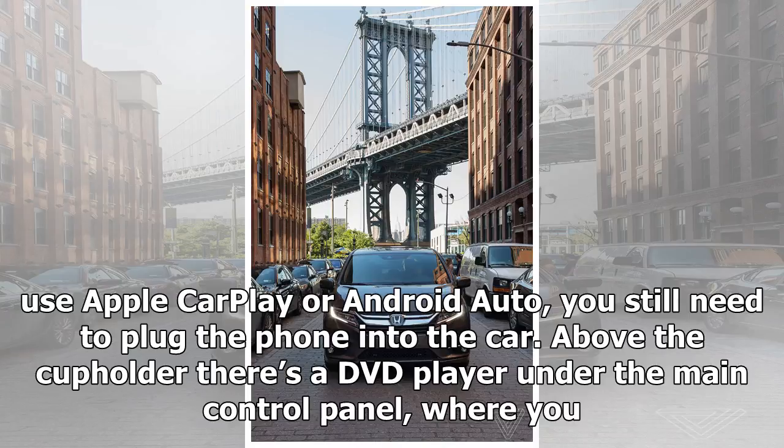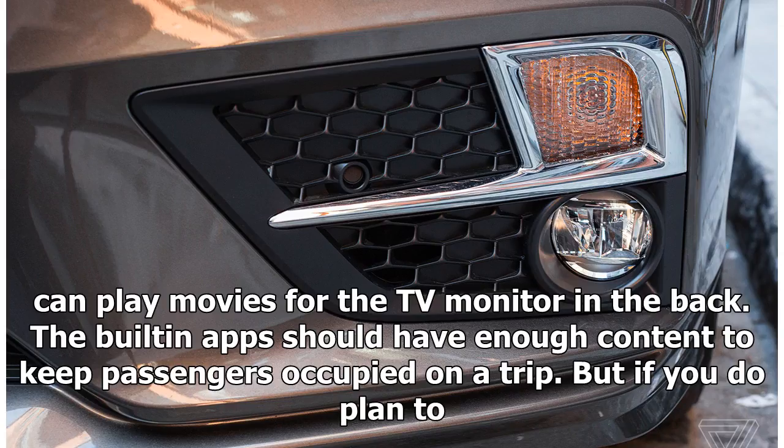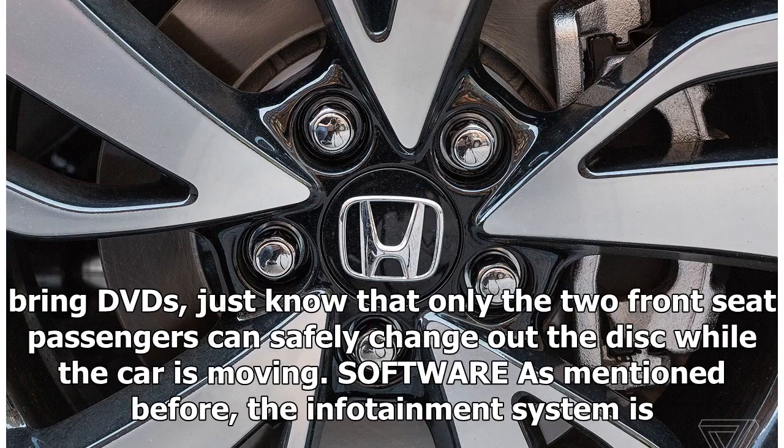Above the cup holder there's a DVD player under the main control panel, where you can play movies for the TV monitor in the back. The built-in apps should have enough content to keep passengers occupied on a trip. But if you do plan to bring DVDs, just know that only the two front seat passengers can safely change out the disc while the car is moving.